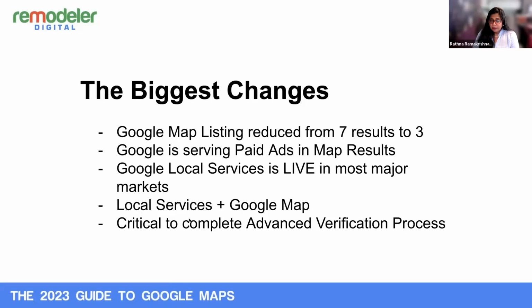So now you have to think about Local Services, because you're losing out if you're not on Local Services. And it's critical to complete an advanced verification process. What does the advanced verification process entail? It is a background check on the contractor to be sure that the contractor is licensed, insured, has the general contractor license, and keeps their insurance real.